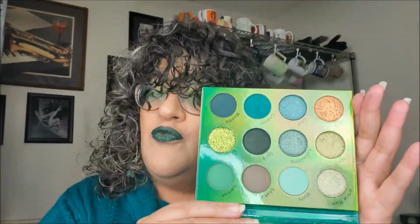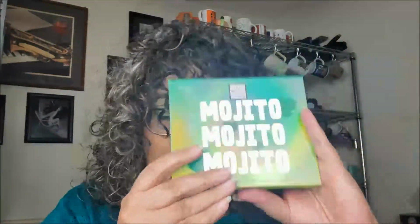What do you think about the Mojito palette? Is it something that you would buy? I can talk, really. I can. I promise. Are you interested in buying it now that you've seen it swatched? Are you looking forward to me using it? Let me know down below. I'd really love to see your input on it. I'm excited. I've been into the greens a lot lately. So, yeah, this is something that I'm really excited about.